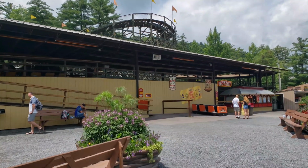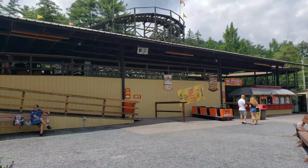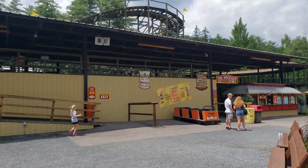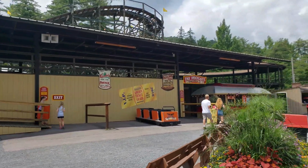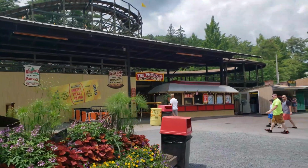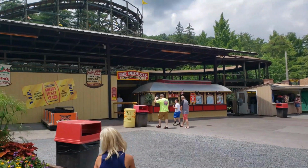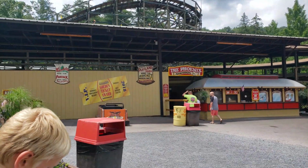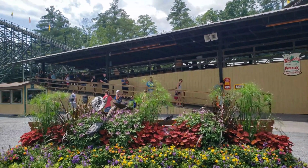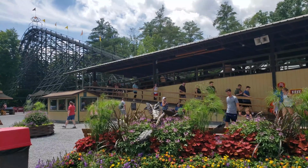Okay, Phoenix was awesome. I've never had that kind of airtime on an older wooden coaster, especially sitting there with 6-year-old Colin next to me. I kept thinking, is he gonna fly out? But he was just having the time of his life. This is a great coaster. I'm not sure it's my number one wooden coaster. I still think I might prefer a couple others to it, but this is a really, really great wooden coaster.